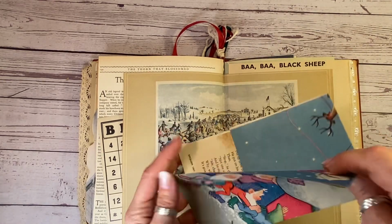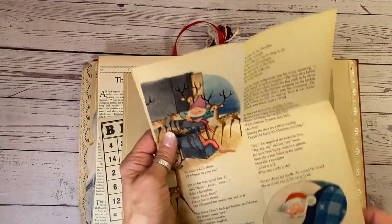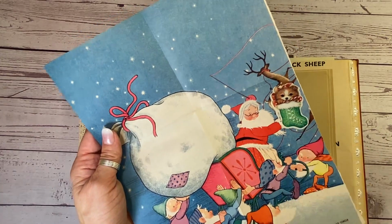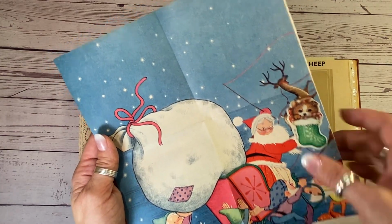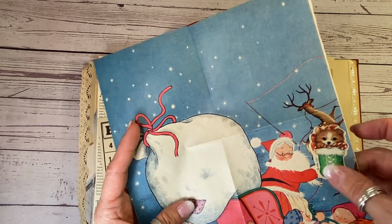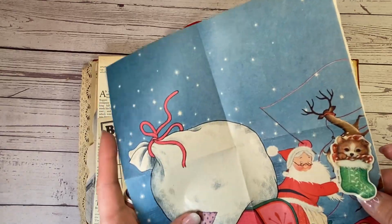Here's another pocket here, and this is another piece from 1950 or 61, sorry. This one is 62 years old. And we've got the little dog here. That is a sticker actually that I found inside of a book. And we're guessing it's from about the 50s.